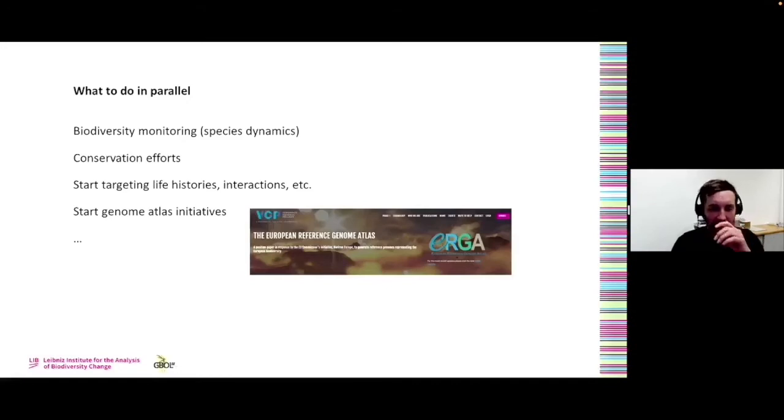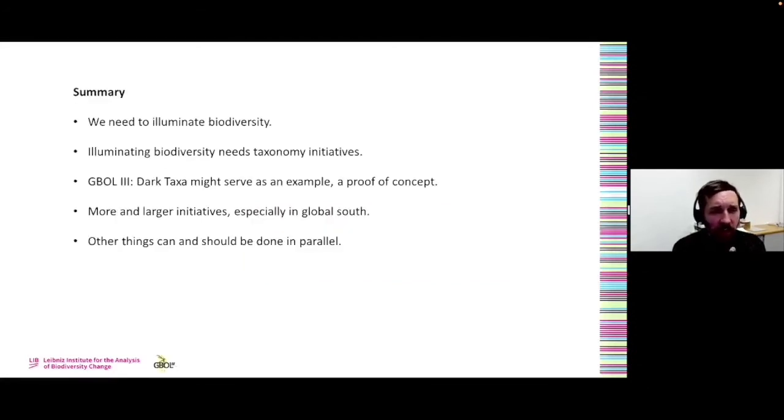And one initiative that I'd like to mention here is the European Reference Genome Atlas, ERGA, that even teamed up recently with the BIOSCAN Europe initiative for a joint proposal. So ideally, the taxonomy initiatives, the barcoding initiatives, and the genome initiatives are tightly interlinked and working together with the goal of illuminating biodiversity. And you can continue this list with other things that are currently running. I'd like to close with a short summary on this. So we need to illuminate biodiversity, and I think there's no doubt and no point discussing this further.